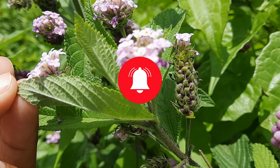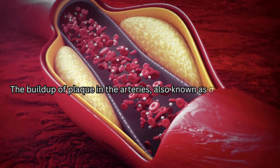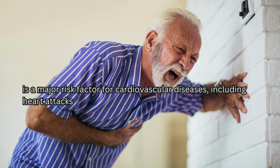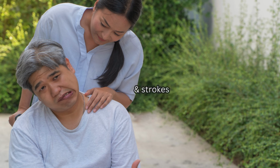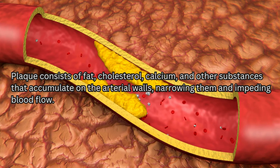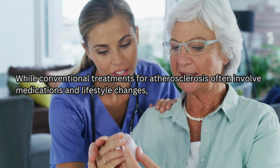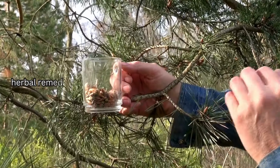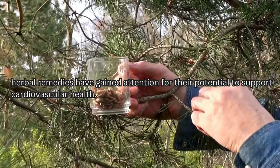So the buildup of plaque in the arteries, also known as arteriosclerosis, is a major risk factor for cardiovascular diseases, including heart attacks and strokes. Plaque consists of fat, cholesterol, calcium, and other substances that accumulate on the arterial walls, narrowing them and impeding blood flow. While conventional treatments for arteriosclerosis often involve medications and lifestyle changes, herbal remedies have gained attention for their potential to support cardiovascular health.